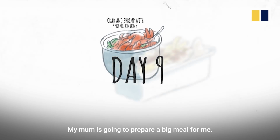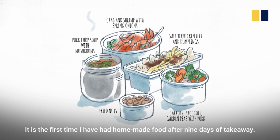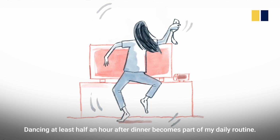My mom is going to prepare a big meal for me. It is the first time I have had homemade food after 9 days of takeaway. I spent 16 hours downloading a 6GB dance game over the terrible Wi-Fi to force myself to move. Dancing at least half an hour after dinner becomes part of my daily routine.